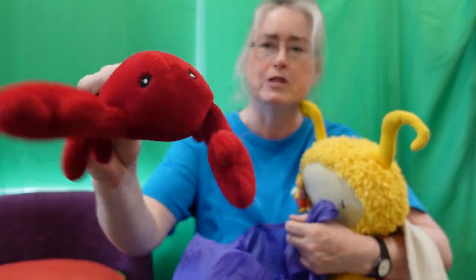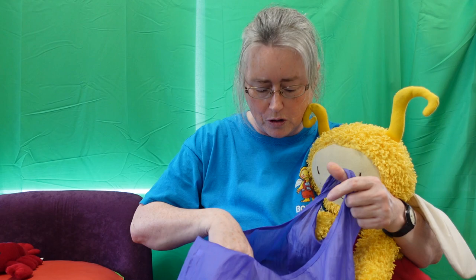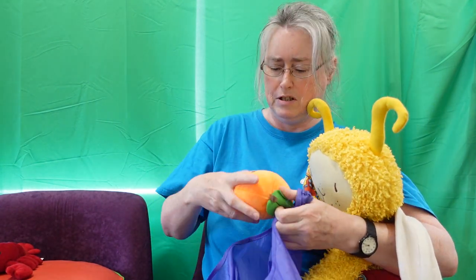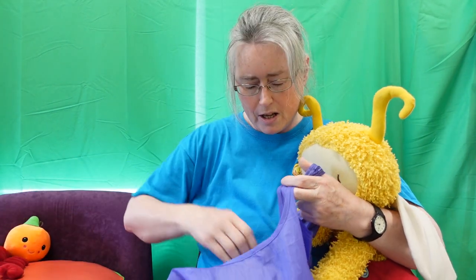Ooh, what's this? Well, you might not have seen one of these before. This is a lobster. And I'm going to try and sit them over here, but I don't know whether you can see them or they'll fall off. And we've got an orange, a cuddly toy orange. This is me trying to do them in the right order. A yellow pineapple.